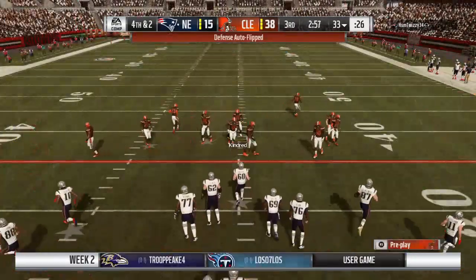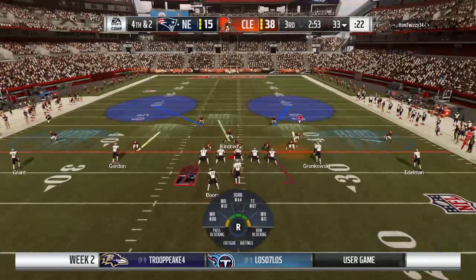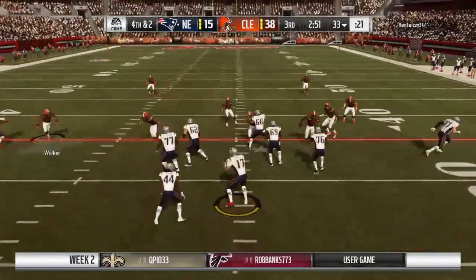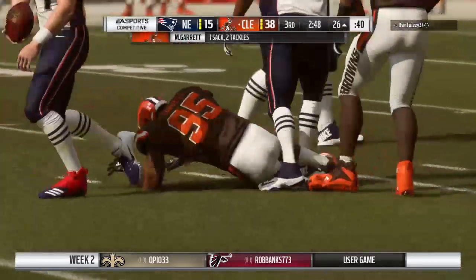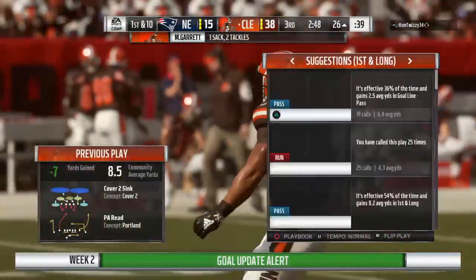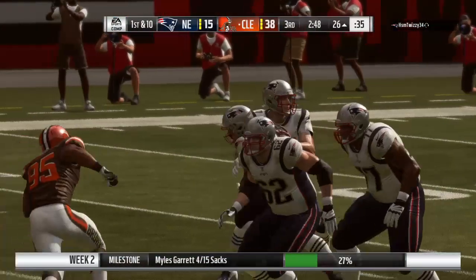And how about the call here? They need 2 yards in their own territory on fourth down, and they're going to go for it. They're indeed going for it as they look to throw. And he can't get rid of it. He's taken down. Myles Garrett in there to bring him down for a loss of 7.